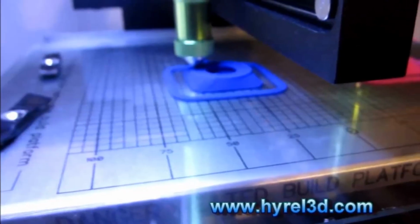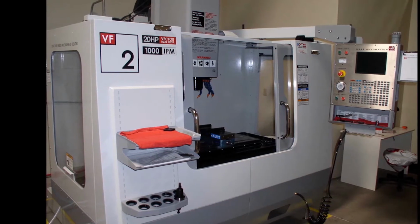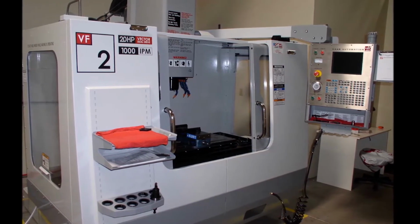So, Doctor, tell us about 3D printing. Where did it come from? Well, 3D printing has been around for many years. Known also as additive manufacturing, it is the process for making a 3D object out of virtually any shape or digital model.